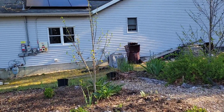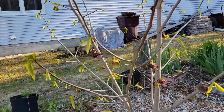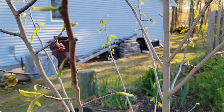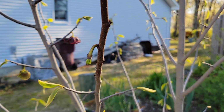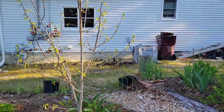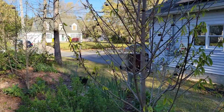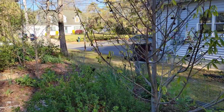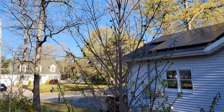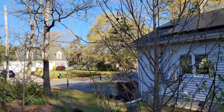So all three of them flowered. I believe all three are actually going to set fruit this year. You can see there's one of the flowers fell off, and you can see the fruit starting to set. So these are actually not pollinated by bees. They're pollinated by flies and beetles. Sometimes pollination isn't really successful because flies and beetles are not as great pollinators as bees are. So I am hoping for a decent fruit set on all three trees.